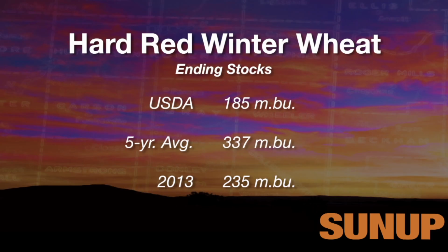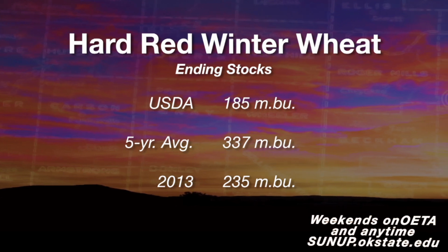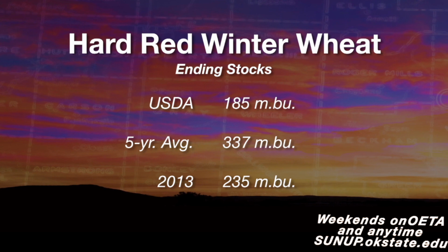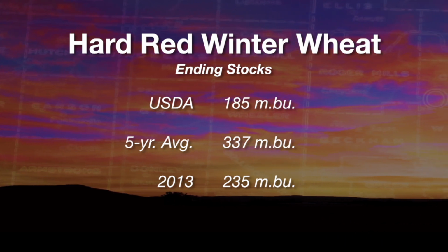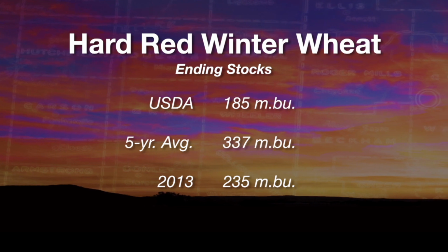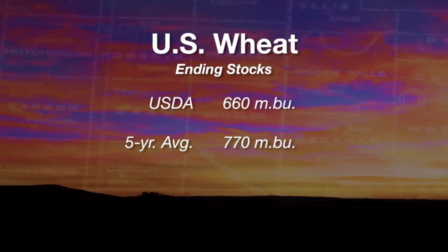But if you look at what's going on, the USDA report came out the week before last on that WASDE. If you look at hard red winter wheat, that looks positive price-wise. I mean, ending stocks 185 million bushels, 5-year average 337 million, last year 235. As you can see, ending stocks for hard red winter wheat are low and hard red winter wheat stocks are tight.